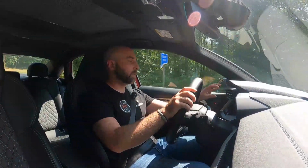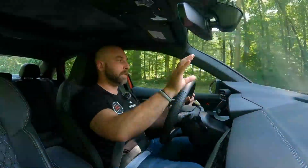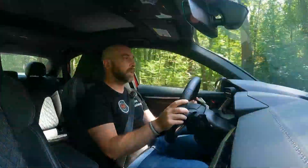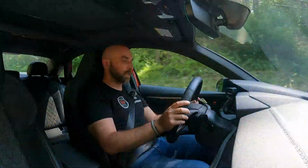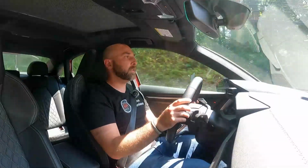And these vents are in a really nice spot as well, right on my face, right for the driver. So there's a lot of driver focus going on here, which I really, really like. So if that's something you're into, definitely check this one out. But let's get into the interior, exterior, see what else we got.